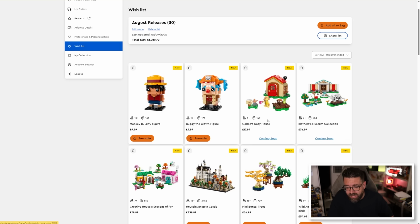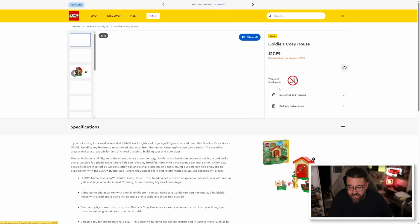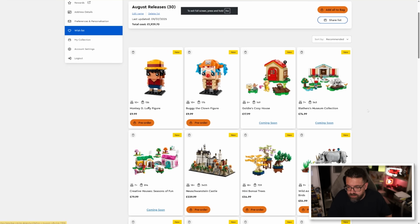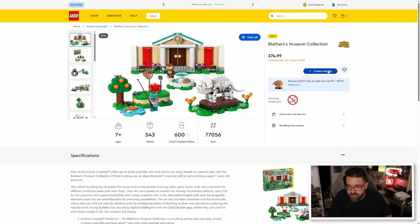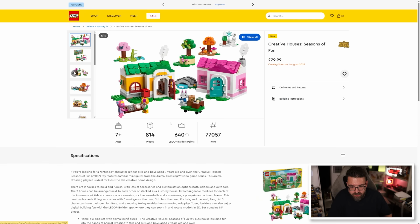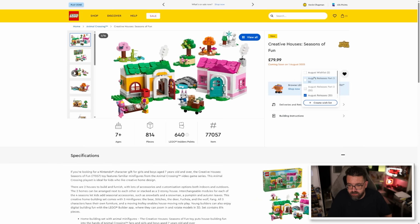That being said, I can't do the same thing when it comes to Animal Crossing. I've got every Animal Crossing Lego I've made so far. That is not going to be changing anytime soon. So we are going to be adding all of the Animal Crossing sets to my wish list. So that's the Goldie's Cozy House, Blather's Museum, and the Creative Houses Seasons of Fun. These are some expensive Animal Crossing sets this time. This is not a good start.